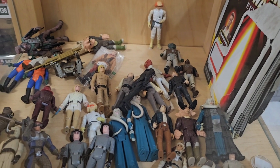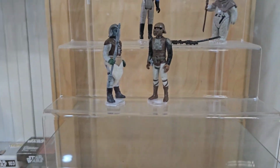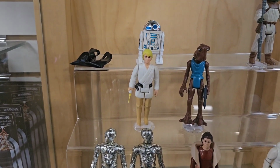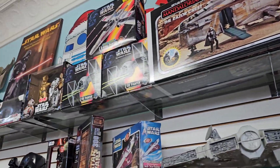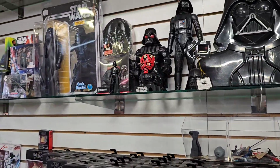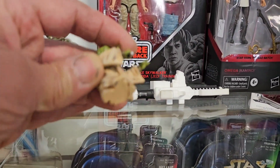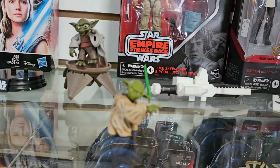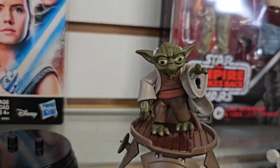Trying to check to see if there's anything worth picking up besides that Luke. Wouldn't mind getting that Luke, but there's a Yoda here. Looks like he's missing half his body. Like his feet or something. Look at that Yoda, his bug eyes.